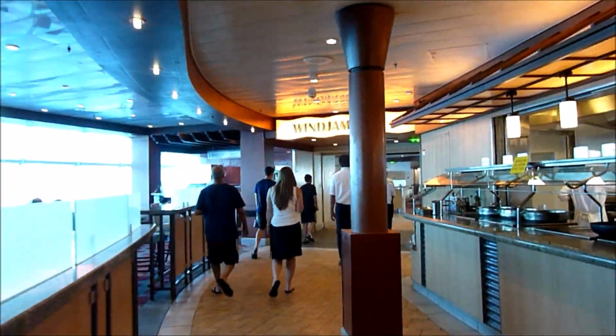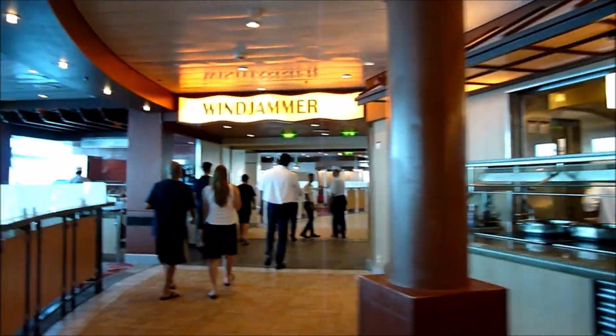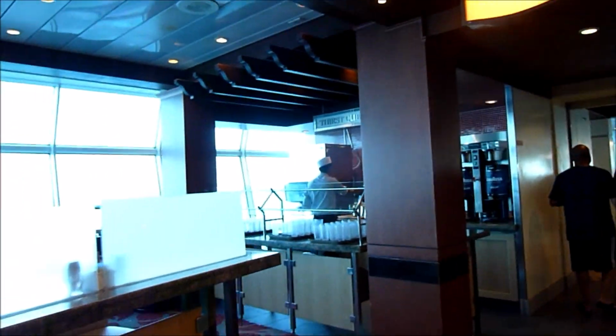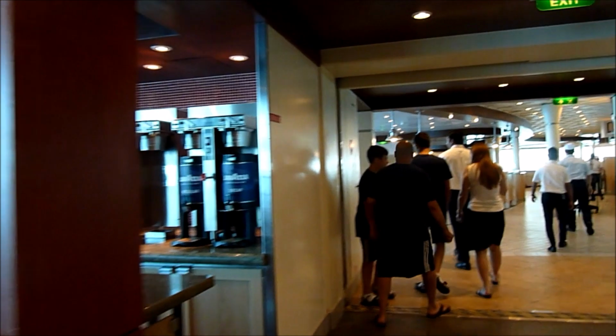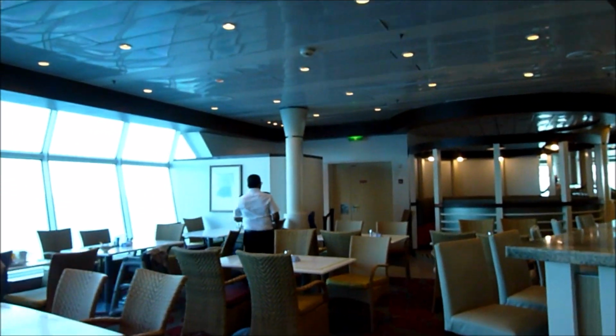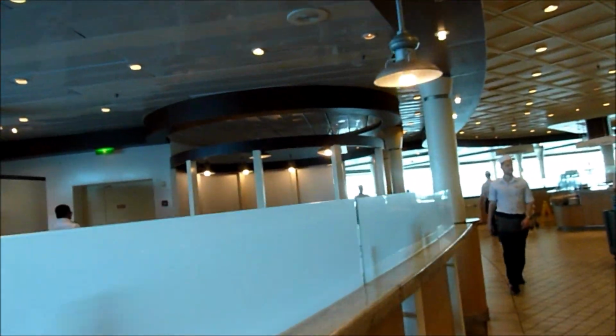Currently, they're setting the Windjammer up for a lunchtime service. There's lots of places where you can get drinks. There's a bar at the front, which I'll video on the way out. You can see hustle and bustle at the moment while they're getting things ready. Plenty of places to sit. Sit a little bit inner if you don't fancy too much, because it is quite high up. I understand some people don't like heights.